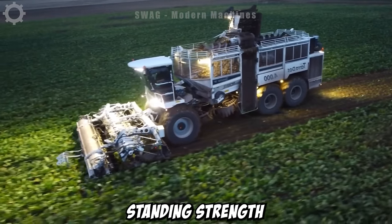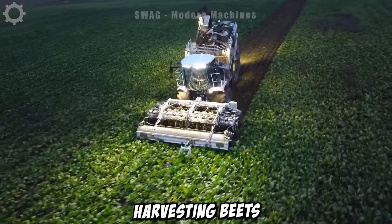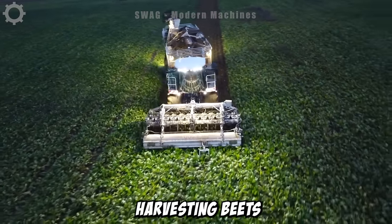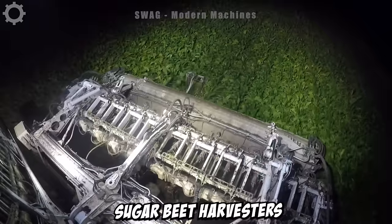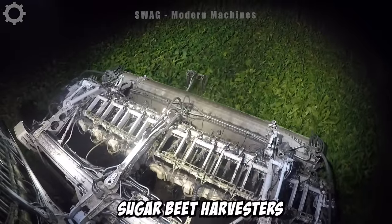The outstanding strength of this machine in harvesting beets is that it can harvest 12 rows of beets at once. That's twice as much as most commercial sugar beet harvesters. This saves time and effort.